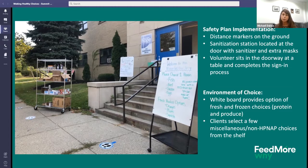So for this first pantry here, you'll see they have their distance markers on the ground. There's a sanitation station located right by that blue door with the sanitizer and extra masks. And individuals are actually not permitted to enter the building. A volunteer sits at a table within the doorway there that's blocked by the whiteboard to do the sign-in process. So folks are given just an environment of choice because they can choose what protein and produce options that they would like, which then comes with that pre-packed bag as we spoke about before, and they're given the ability to select a few miscellaneous or non-HIPNAP choices from the shelf that they were able to roll outside.